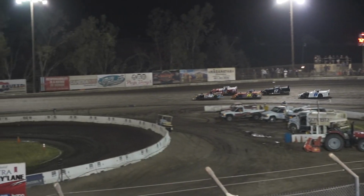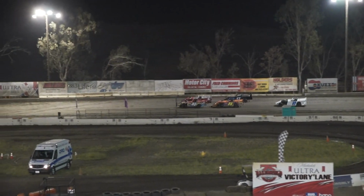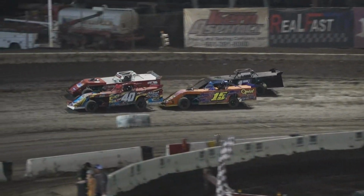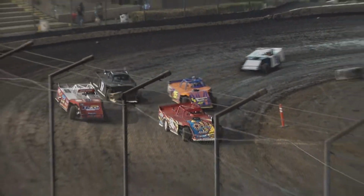So it'll be 5 cars going for those 3 spots. Fraser will have to see if he's able to hold them off as he starts in the 3rd position.